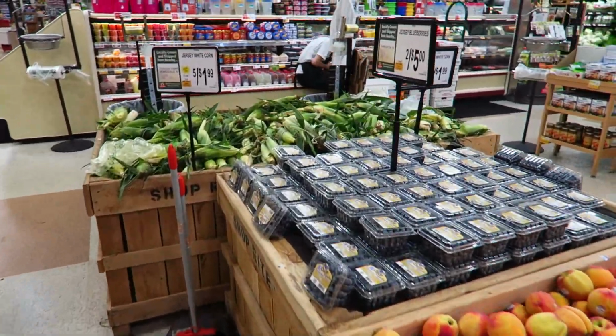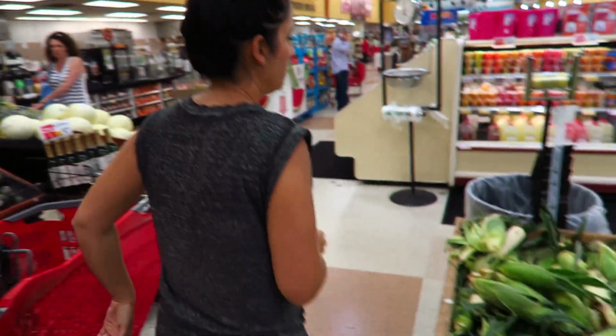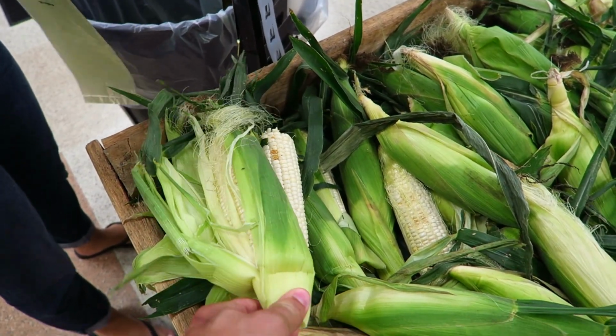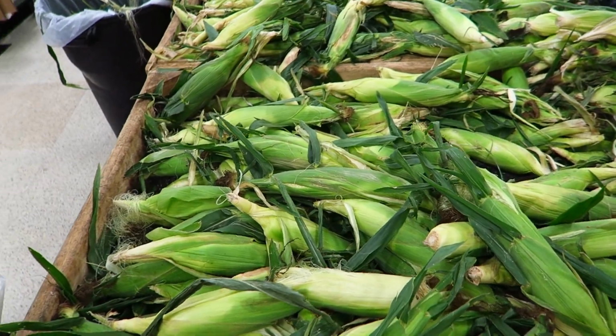Ooh, what do we have here? Jersey blueberries? What'd you forget? Forgot your bags? See, this is what I mean. Everybody does this to it. You can see if it's bad or good. Yeah, but at 20 cents a corn, if you get a bad one, buy one extra just in case.